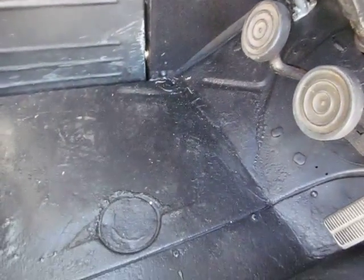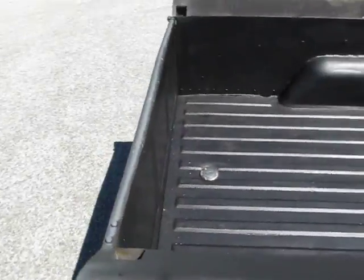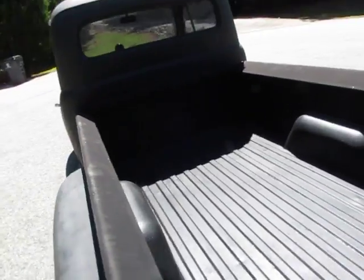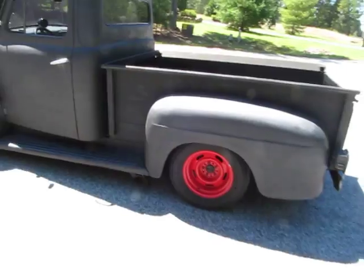Floor pans are in good shape. A couple of little spots where they were patched. Back of the truck bed has a steel plate in it, and the tank has been moved to where you fill the gas back here, which is nice. Gives you a little more leg room inside. I'm 6'3". This truck is super comfortable for me to ride in.